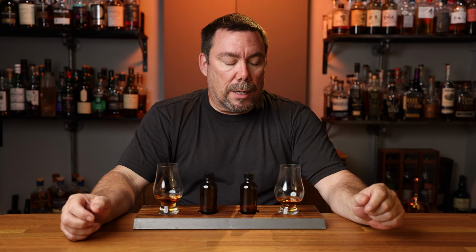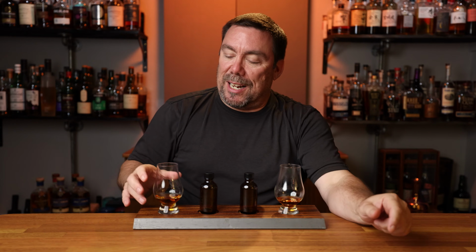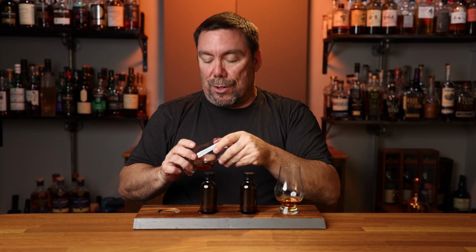And as it's sitting here, those flavors are just elevating and the finish is just going on forever. That's really good. I like that quite a bit. And I'm hoping I put this matchup in here because these are both of my favorite whiskeys. That's phenomenal. Let's go ahead and get on to the nosing of glass number 2.